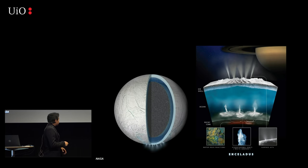This is Enceladus, an icy moon of Saturn, where you have a situation pretty much like the one we have here in the Arctic. You have an ice shell, an ocean, and a rocky core. It is theorized that these vents can happen. So if we can have access to these vents, we can somehow study the possibility of life outside the Earth.